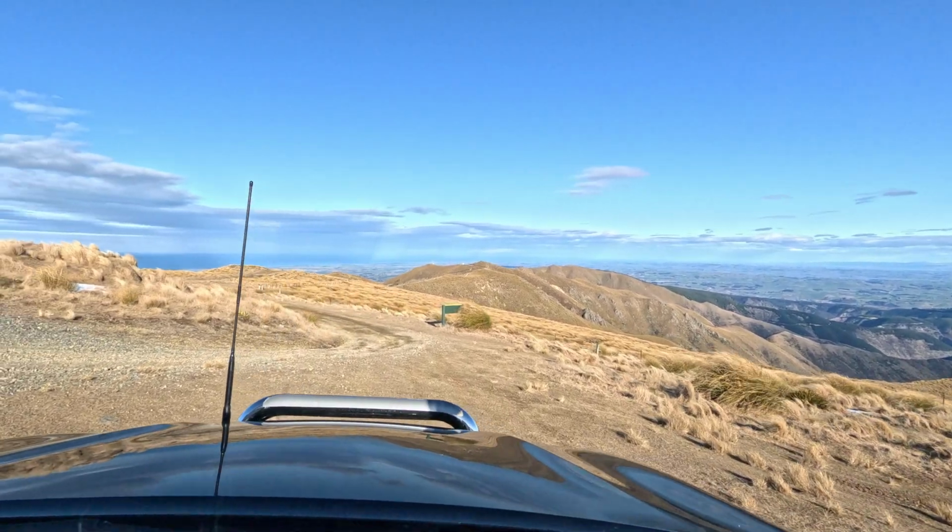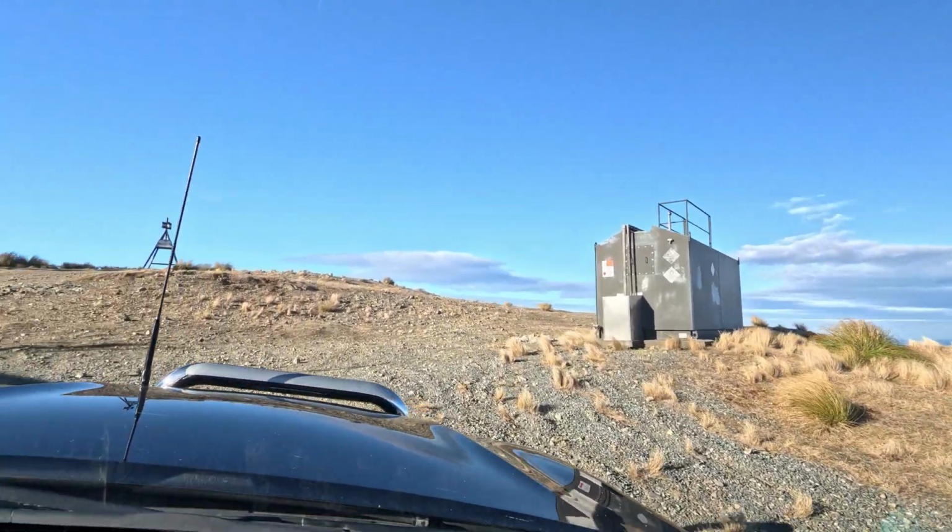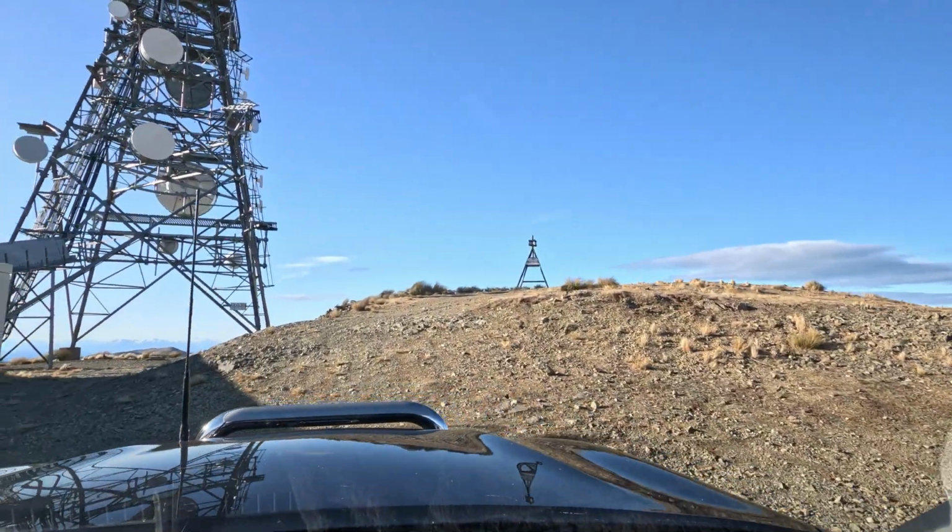We have got the trig point here. I notice people can drive right up to here, so I suppose I better do the last 3 meters of the mountain.